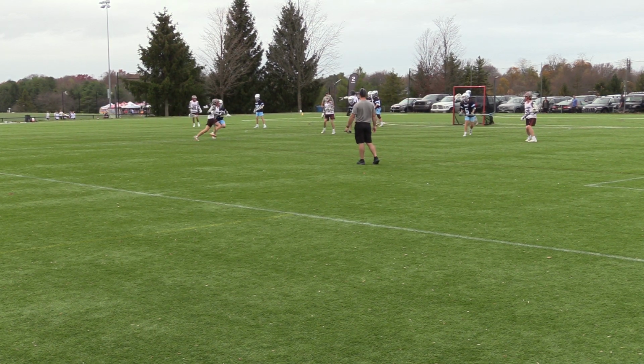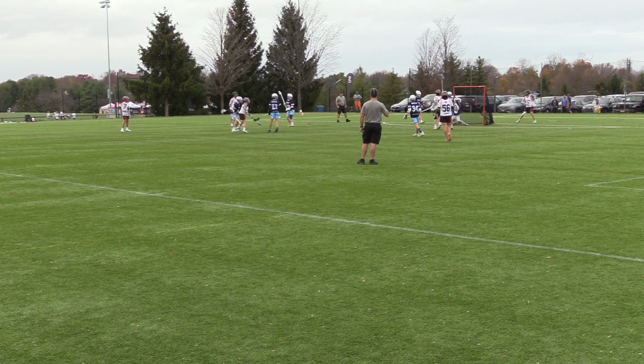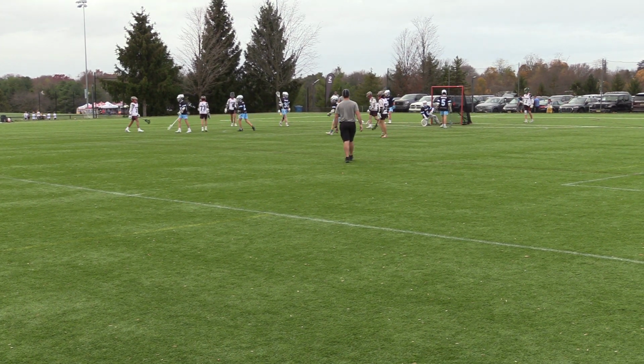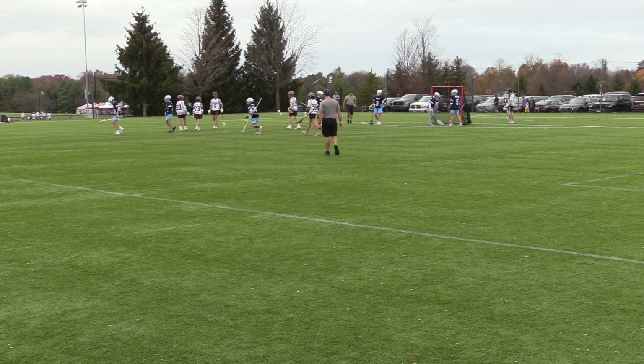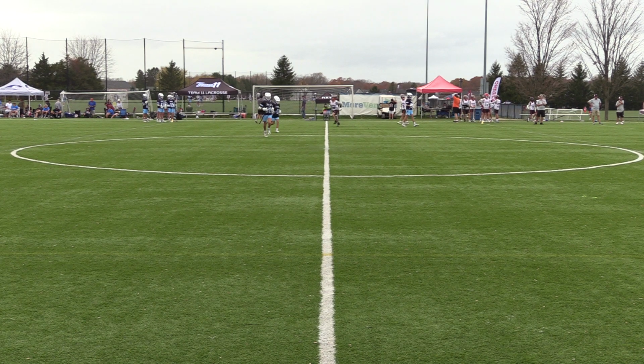Evan looking to dodge against the pole. Plays off the pick. Doesn't see the shot. Gets back to Bryce. Bryce looking to take an outside rip. And Bryce brings it in on the bounce shot. Real nice bounce shot by Bryce. And that puts Express up 4-0.